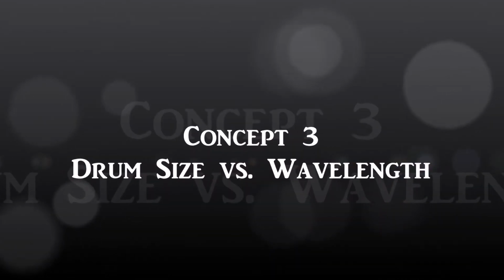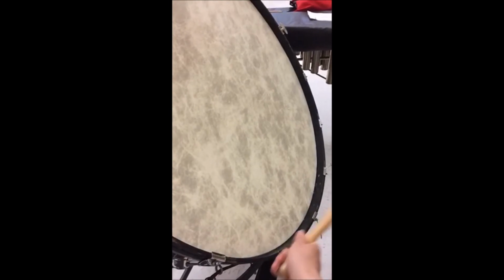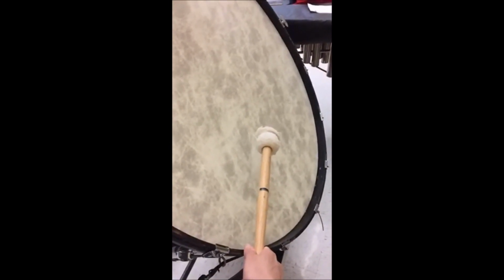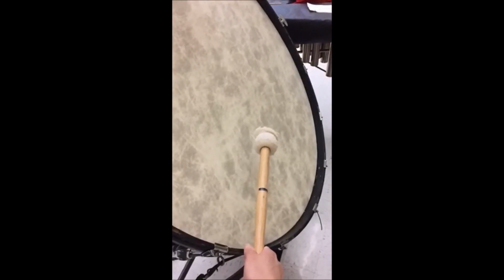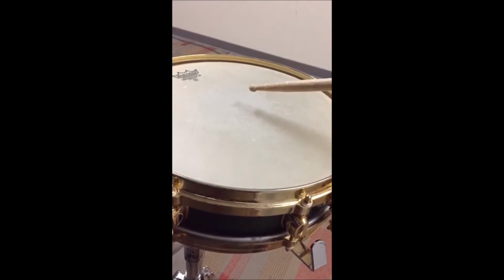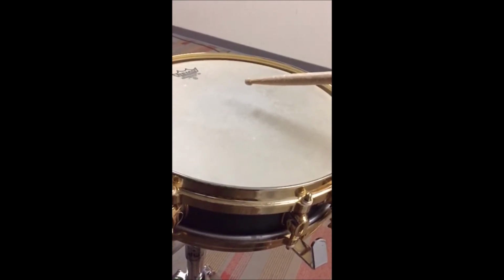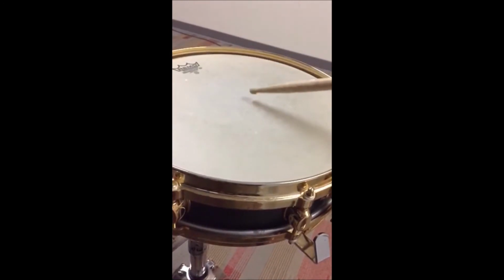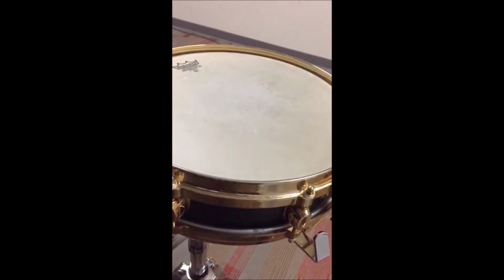Concept number 3. Drum size versus wavelength. Here's the video of the large bass drum that we saw earlier. Notice its relative resonance. To contrast, here is a snare drum, a much smaller drum that has a much tighter head. We see that the wave properties we previously saw are now restricted as size decreases.